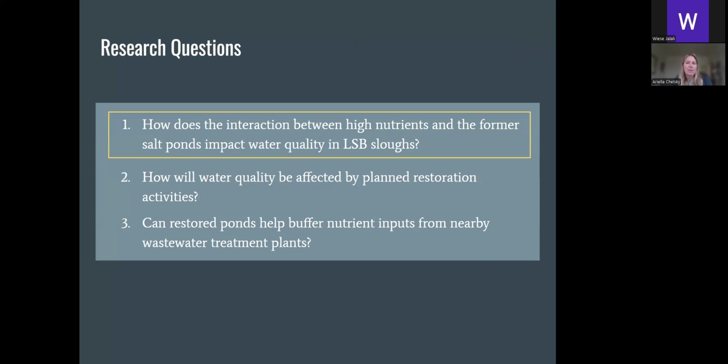So we have a few different questions about these interactions. So far, our work has focused on this first question: how does the interaction between high nutrients and the former salt ponds impact water quality in the sloughs? An important thing to mention here is that the former salt ponds are not all the same. This is a point that Dave Halsing has made many times in meetings with me. Their hydrology is quite different, and they're in different stages of the restoration process. So they're not all behaving the same. This question and our analysis is really focused on former salt ponds with limited exchange with the bay that are not restored yet to wetlands.